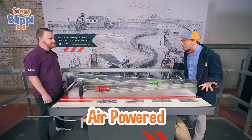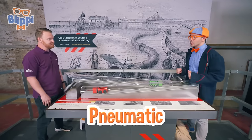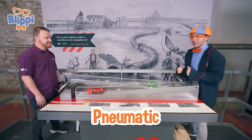So these are air powered? Yeah, these are powered by air. Whoa. Pneumatic is the word for that. Pneumatic. Whoa, that's a pretty funny looking word.